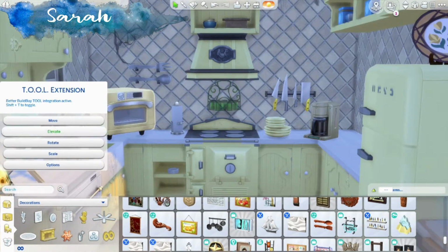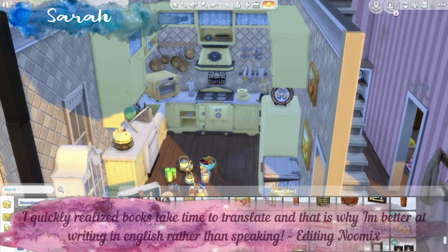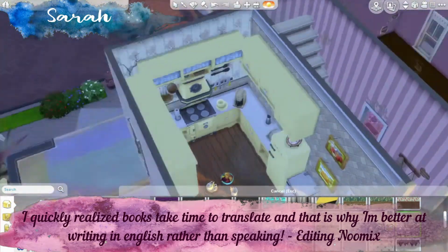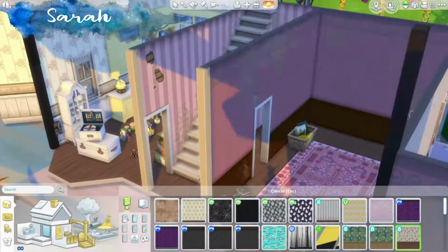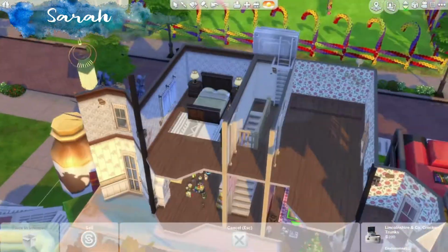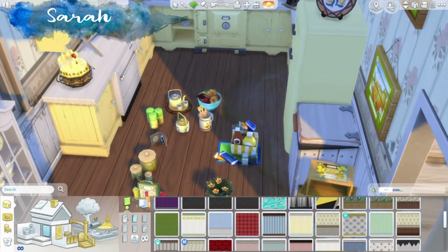I won't give away too much, but it is based on Noomix's favorite childhood book. It's the one book she still owns in Swedish. The wallpaper I changed the kitchen to is base game, but the one I changed the child bedroom to is new from Cottage Living. It's so cute, but also looks vintage enough to belong in a dollhouse.